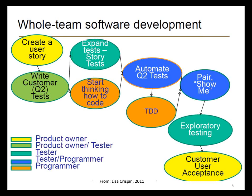But a tester would expand those tests. They want to break the software. They want to locate defects. So they look at boundaries, they look at exceptions, things like that. So they will expand those as well. The developer will be thinking about how to code, and they'll collaborate with the tester maybe to automate those requirements-based tests. And those tests, of course, play a specification role, as we talked about later. The developer may do unit-level TDD. They may pair up with the tester, and then the tester may do some exploratory testing, and then finally some customer UAT type testing. I think that's one lesson I'd pick, apart from just the need for this kind of collaboration and integration of testing across the roles to achieve that effective testing.